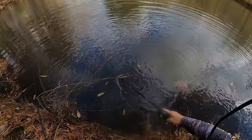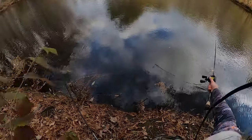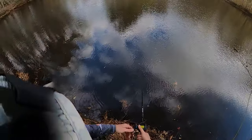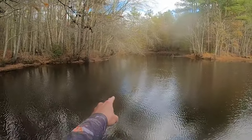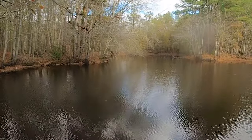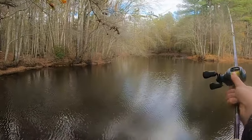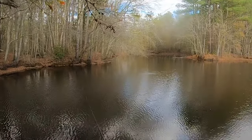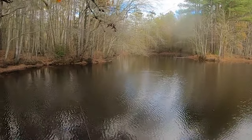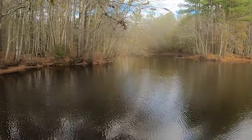That must have been a giant, man. He's taking that to God knows where. There's the bobber. There's the bobber. He's way over there. Way out that way, bro. He just surfaced over there. See the bobber? That's him swimming.